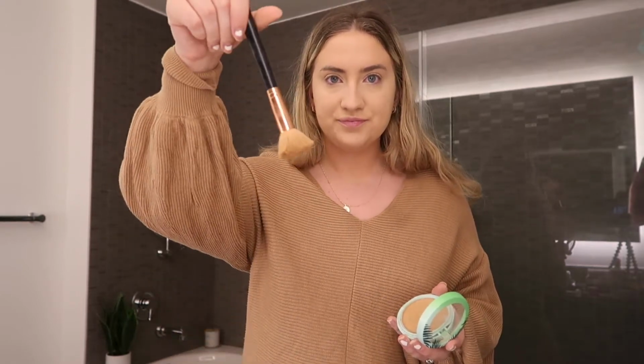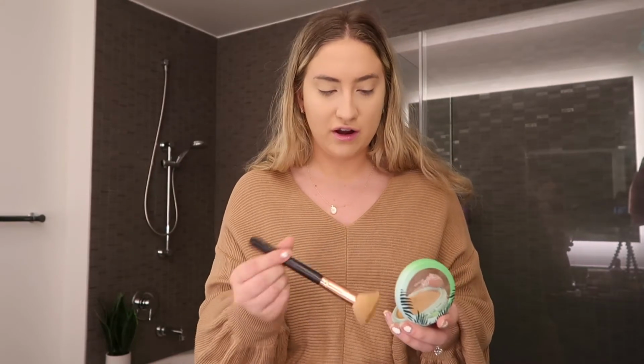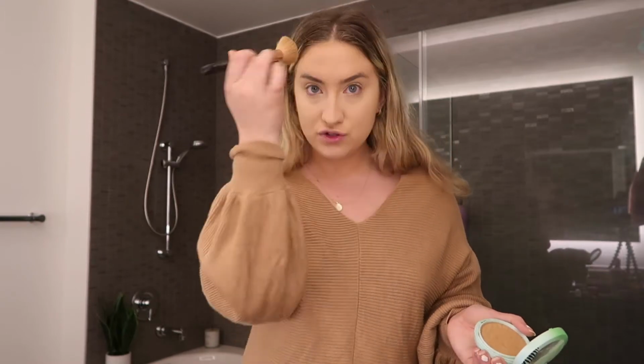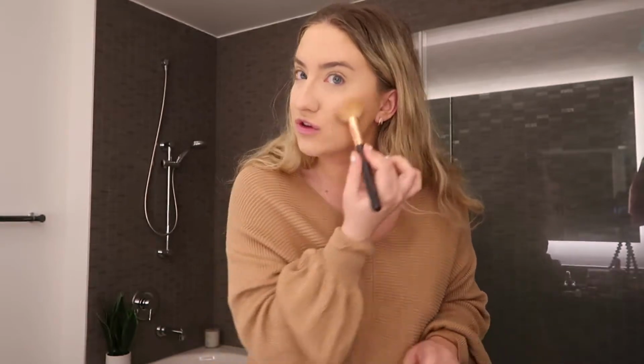And then I just use a brush like this to bronze. This is a Morphe brush, the R14. I got it from the Laura Lee brush collection. What I do is I start just doing my cheekbones, and then I'll do my forehead and my jawline, and I'll bring it down my jaw and my chest just to make sure everything's blended. We'll start like that and bring some color back to the face. Sometimes, you know, you do a little kissy face.